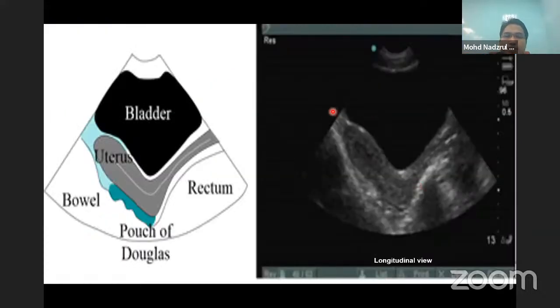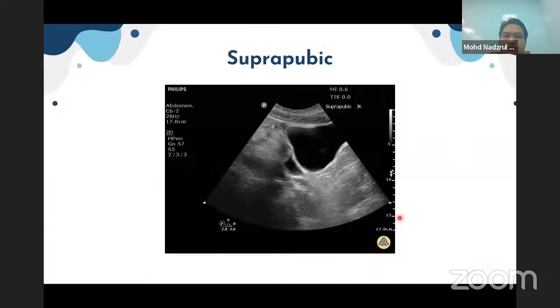Okay, as I mentioned previously, this is how it looks, okay? So this is the bladder, and then this is the uterus. Next is the rectum here, and then behind it is the pouch of Douglas. And over the left side here, there's the images of the bowels. So we can see here, there's some kind of free fluid in the pouch of Douglas here. So this is the abnormal finding in FAST scan.